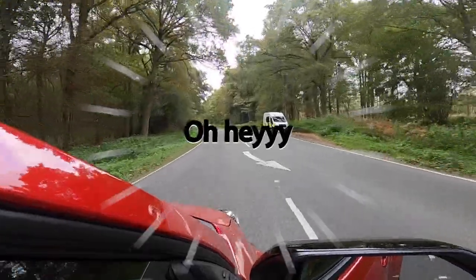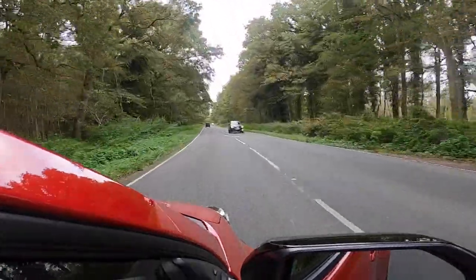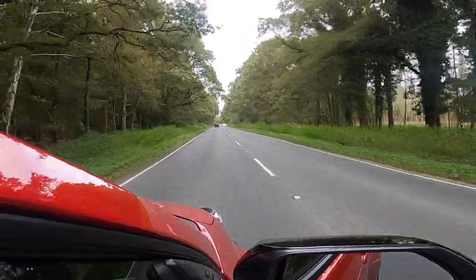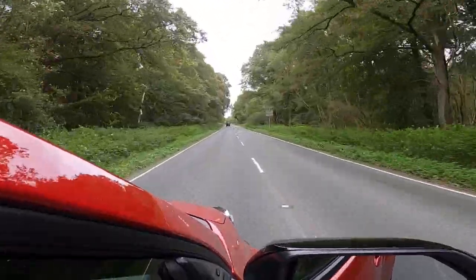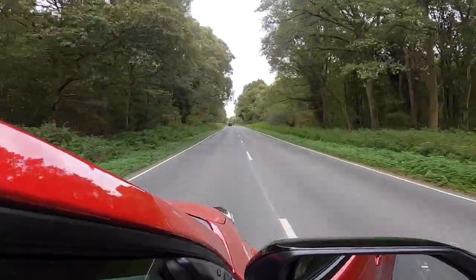I really, really want one. And you can pick this car up for £30,000. So if you get the base model variant of this car, you can pick it up for £30,020. If you're spreading that across a PCP, it's not going to be more than maybe £300 a month, which is absolutely insane.